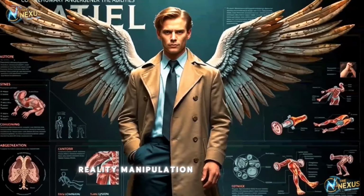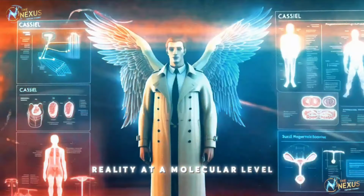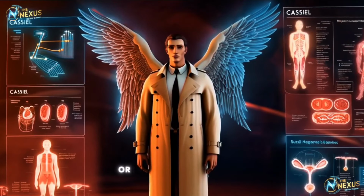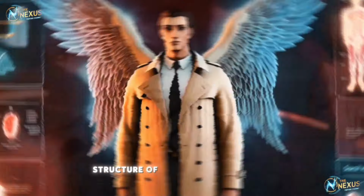Reality manipulation. Castiel also has the ability to manipulate reality at a molecular level. He can make objects disappear or appear out of nowhere, or even alter the structure of an entire environment. Scientifically, this could be likened to manipulating matter at the quantum level, where particles can exist in multiple states at the same time. Castiel, as a celestial being, seems to have full control over this quantum manipulation.